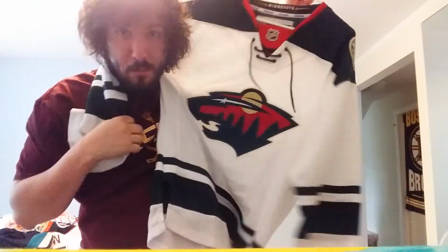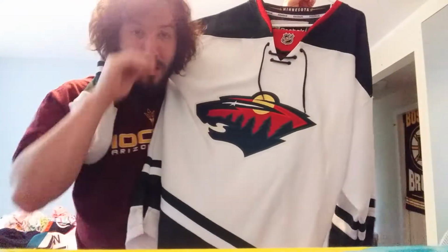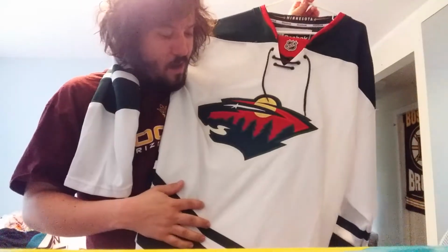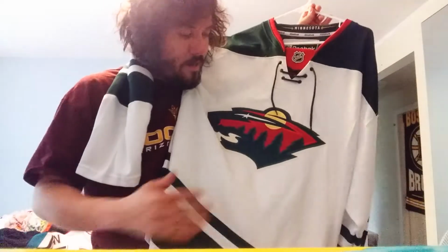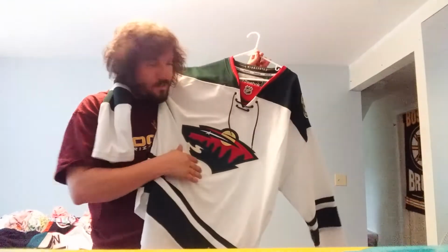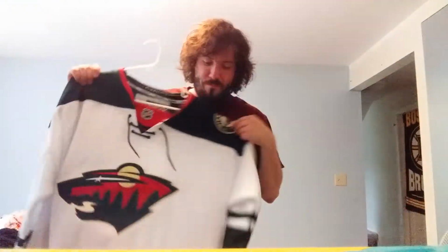Next up, Minnesota Wild. Reebok away. And I actually had won a contest through the hockey guy, I'm sure you've all heard of him by now, Shannon, who was just outside Vancouver. He had a contest. I won it a few years ago, and he asked what jersey I wanted, and I said Minnesota, because I didn't have a Minnesota jersey at that time. The problem with it is it's an XXL. It's a little big on me, but still glad to have it.